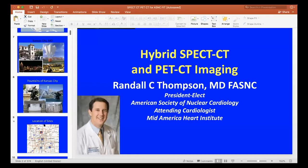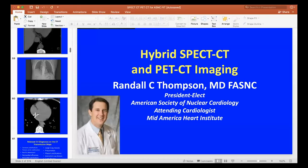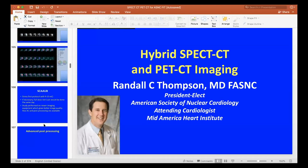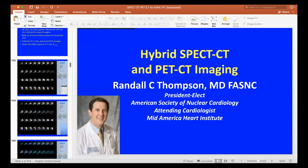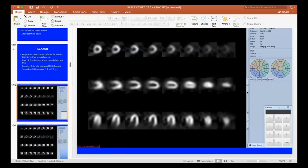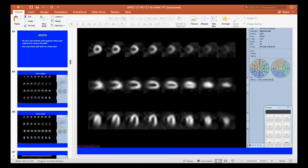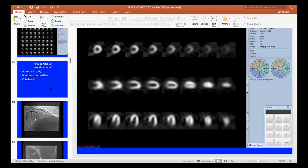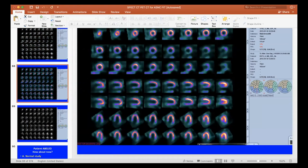So I think there's a question about prone imaging. We don't do prone imaging because we do supine and upright. So we do imaging in two positions. It looked like there was an inferior defect, which did not change with position. So it is an inferior defect. I don't know where the rest images are, so I don't know if it's reversible or not.